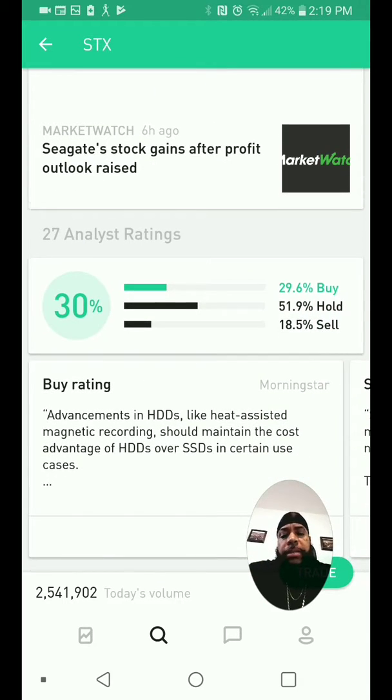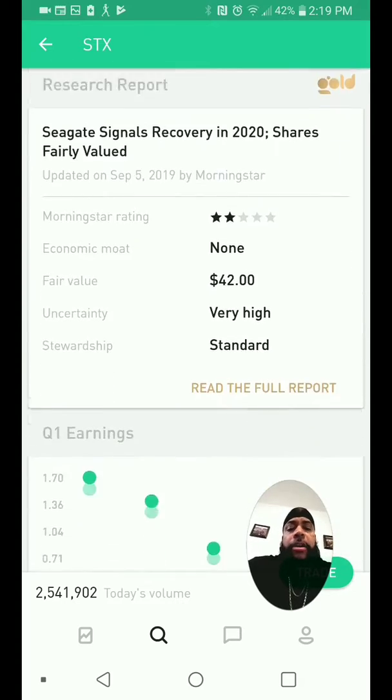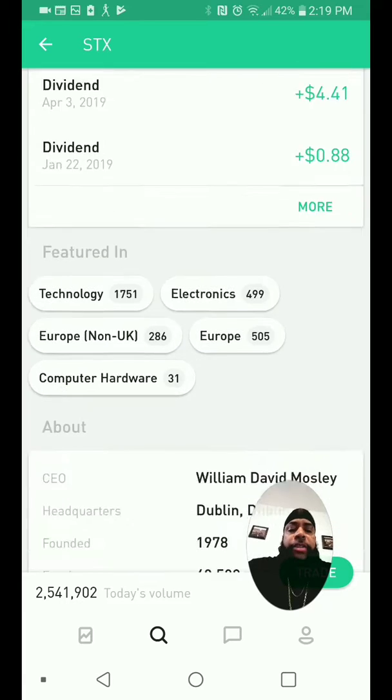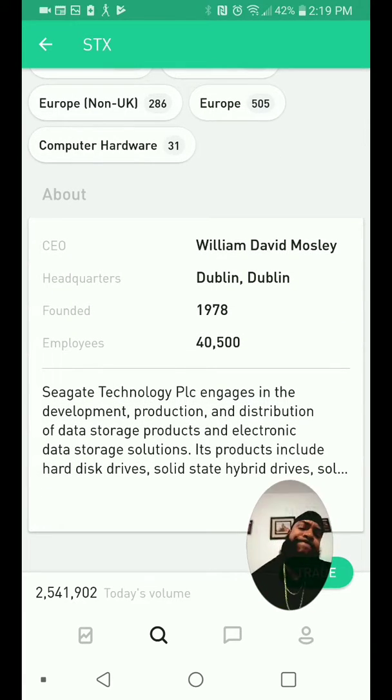So let's go ahead and take a look at some basic information on the actual company and pretty much what their plans are, the products and services that they're going to be pushing forward, to see if this is actually a viable option as far as investing.